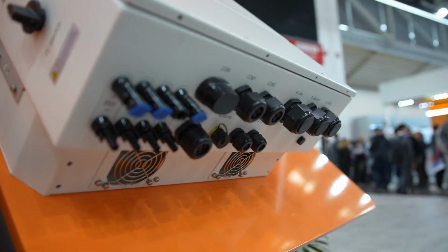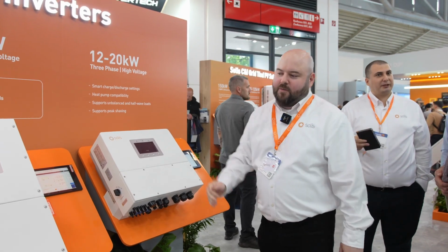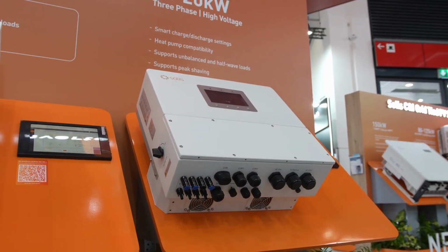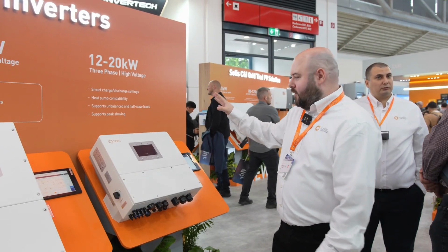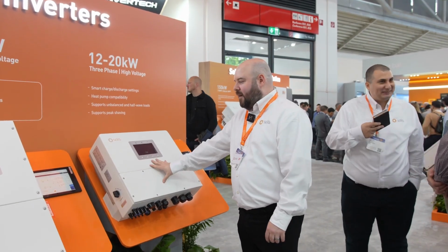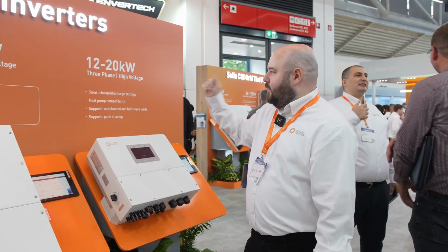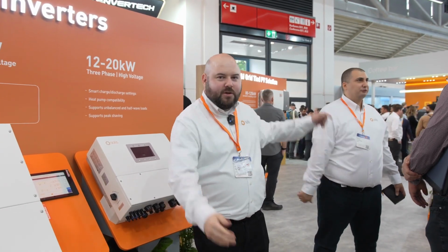So they also have the same features as the previous model, where you have the extra AC port for your smart consumption. This is now available in the UK market, and they're selling really well, and we're getting really, really good feedback from it. But this is just the start of our 3-phase side. We've now got our larger units, which I'll take you over here.